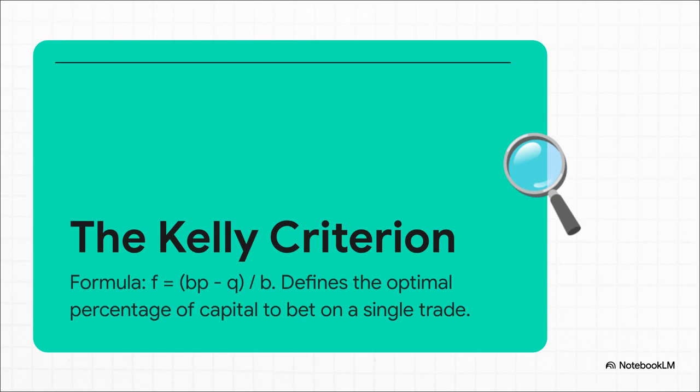Seriously, don't let the letters scare you off. It's super simple. F is the answer we're looking for, the fraction of our money we should bet. B is just the odds. So, if you bet $1 and you win $1 back, B is 1. P is your probability of winning, and Q is your probability of losing. That's it. Simple as that.